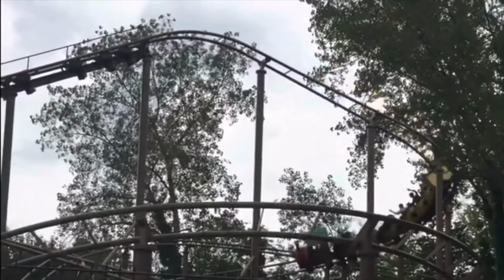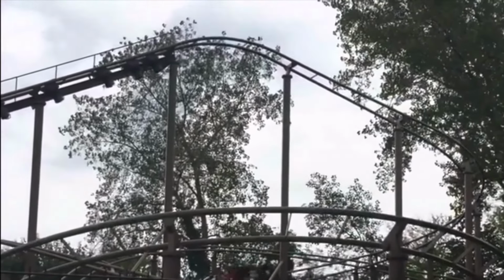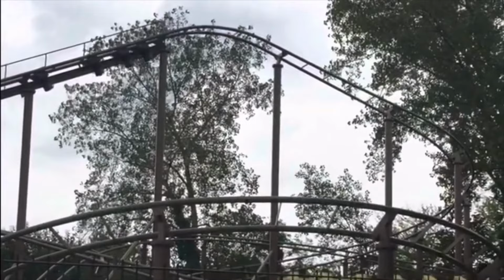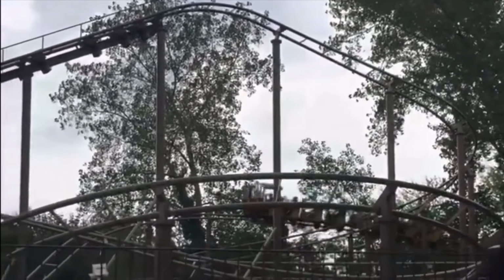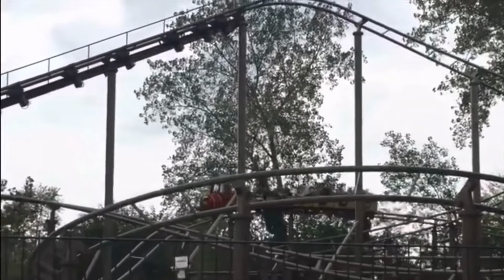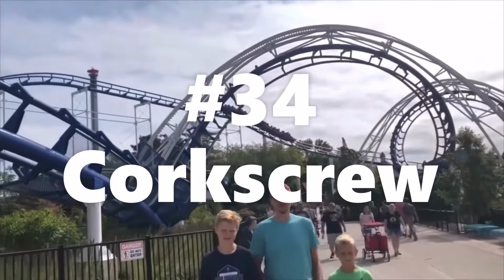Number 35 is Woodstock Express. One of the best Vekoma Jr. coasters. I think it has a pretty good sense of speed compared to some other kiddie coasters out there. The bell on the front is fun, and it's a very solid ride for the Camp Snoopy area. Definitely actually worth riding.